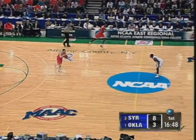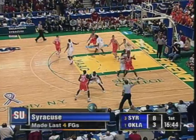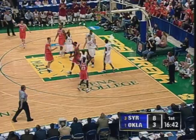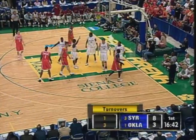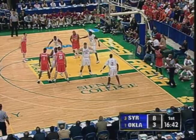You know, it's plays like that that are not affected by the crowd. That's just miscommunication, maybe a bit of jitters by Oklahoma. Again, this is a veteran team. They've been to the Final Four, most of these guys, last year. Syracuse starts the game 4 for 6 from the field. And they have 4 points in transition already.